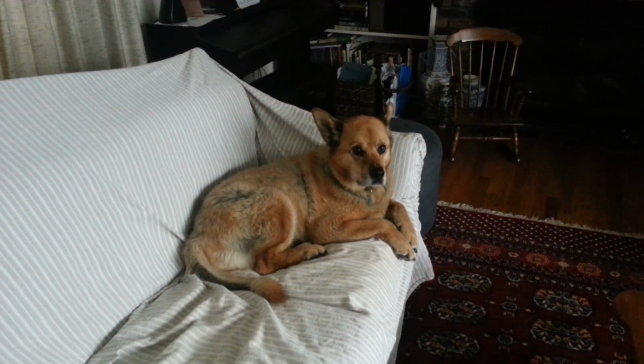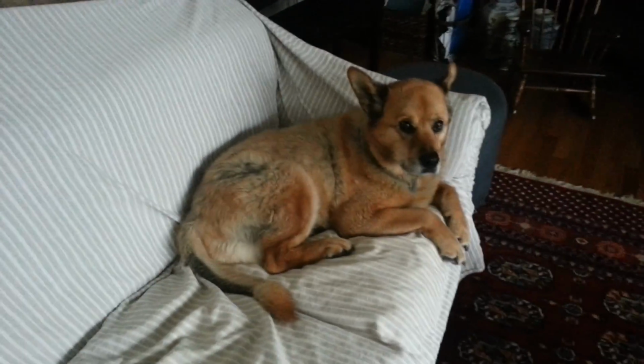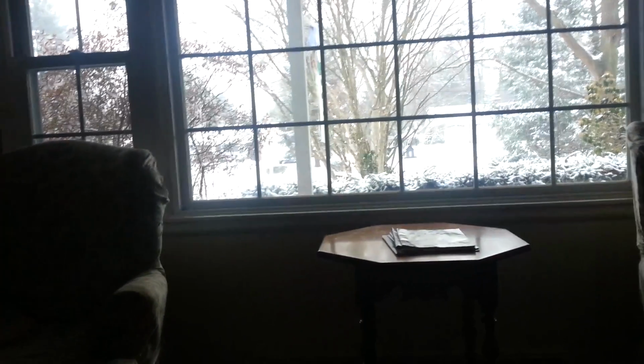Alright, and here we have my dog. This is a Chow Akita mix. She is 13 years old and her name is Marigold. She's a good girl. She likes to sit here and look out of the living room window all day. Isn't that right, Mary? Protecting the house. A good girl.